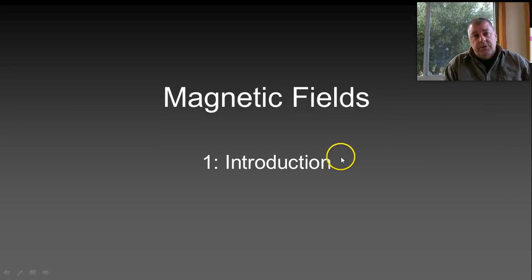Hello, welcome to a new topic in physics. This time it's magnetic fields. Follows on directly from electric fields, so will be somewhat similar but will be different. And this one's just going to be the introduction.